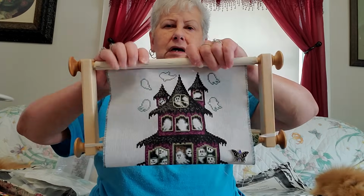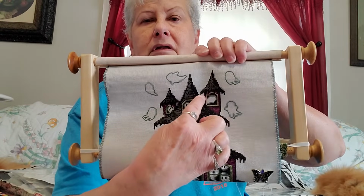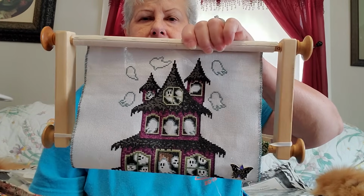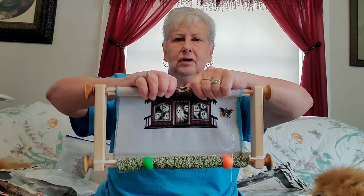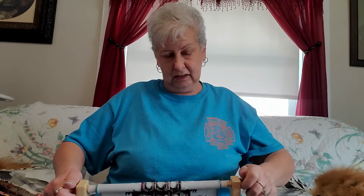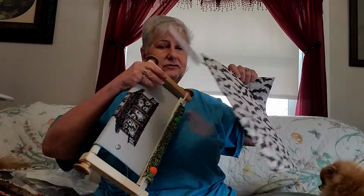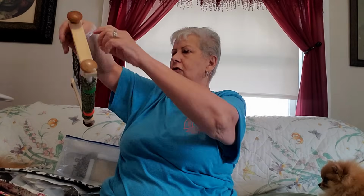So anyway, it's now going back in the bag, and I still have to fill these ghosts in, and all the ones up in the sky. And I am using 1 strand of DMC glow in the dark with that. So I think it's going to be really cute. I'm kind of thinking about making a Halloween pillow out of it. We'll see. It'll probably go in the under the bed box at this point, but that's okay. All right, let me put that over there. This glow in the dark thread is not the most fun to work with, but it's going to be very cute. I've used it before.